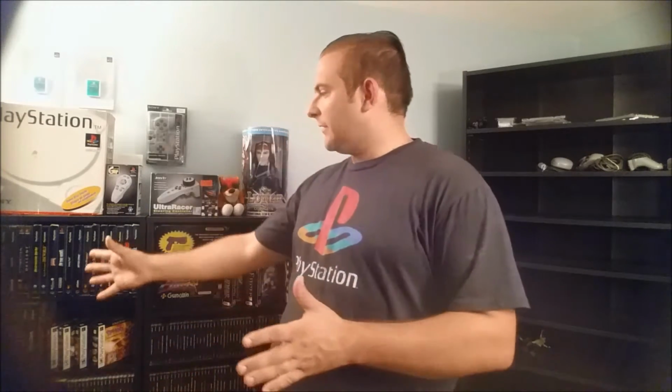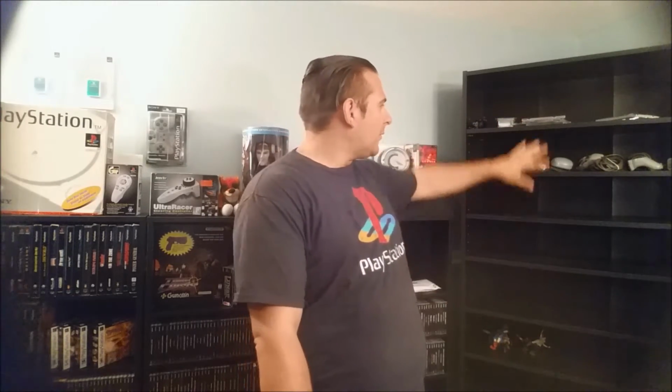So it's a slow process, but as you can see, there's a couple small shelves over here, and as they go over here and fill in, I'm going to eventually fill in the rest of the small jewel case games onto this shelf in the corner, and that gives me wall space up here. So hopefully soon you will see a full PlayStation themed backdrop as the collection grows, so it'll get a little more PlayStation centric.